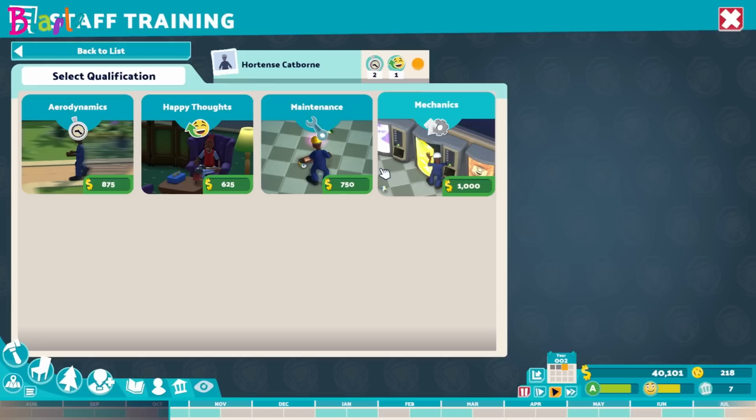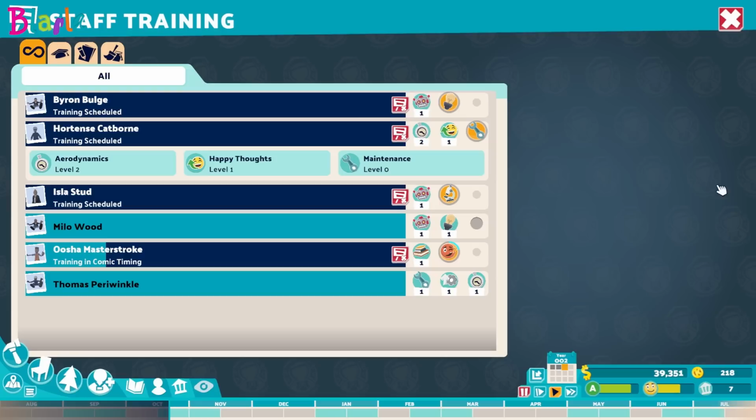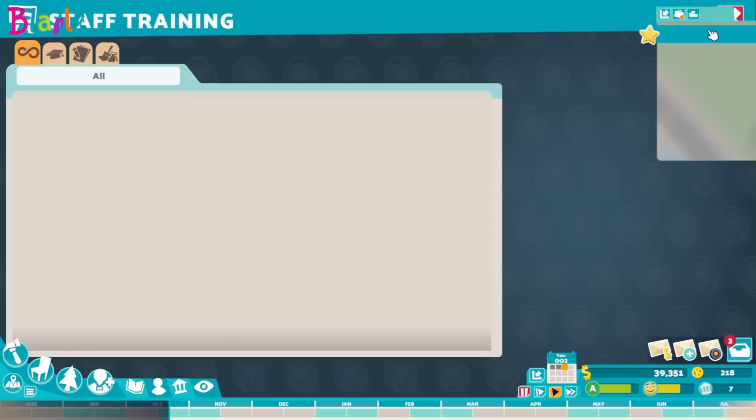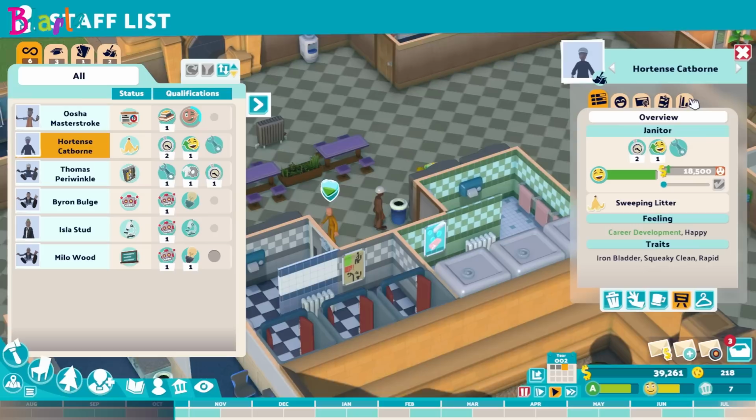Now, I would like them also to have maintenance. So we're going to do that. And that means that Hortense here, I wish I could open up their screen from here. It was something I mentioned many times. It's not there, and it makes me so sad, because now it gets complicated. I have to try and go and find them. Whereas I could have just had this screen. Anyway. Oh, look, career development. Completed some training. I'm all happy now.